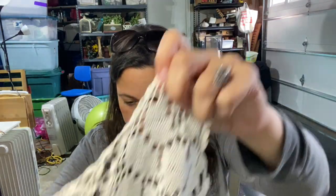And then this was really pretty. This I might, this is pretty stained too. I don't know what to do with it. Maybe sell it as a clearance item or something. It's very pretty.